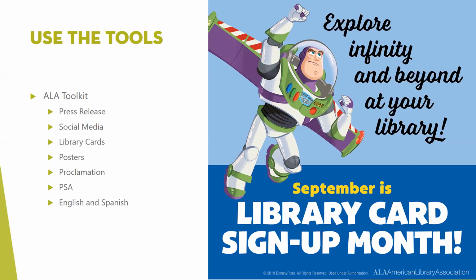And PSAs, having these at the ready is great. Oftentimes we can get free time on our local radio stations for PSAs. So don't be afraid to ask for that from your local media. I think that there's a lot of opportunity there. We just don't ask often enough. So be sure to do that. And then having the English and Spanish versions of these is also really wonderful, especially if that's an audience that your library is trying to reach. So take advantage of those.